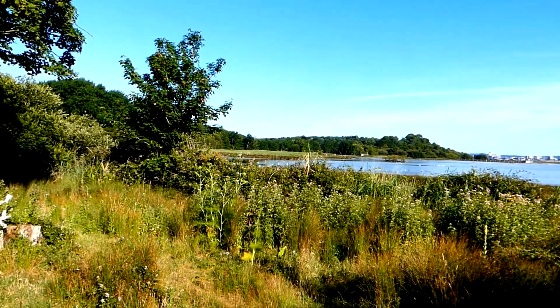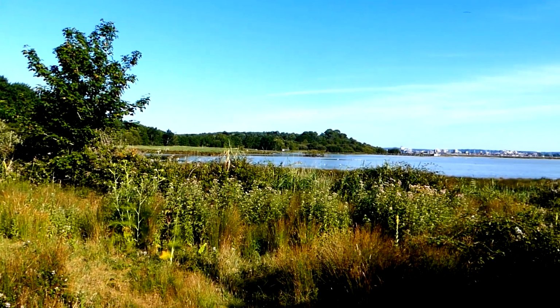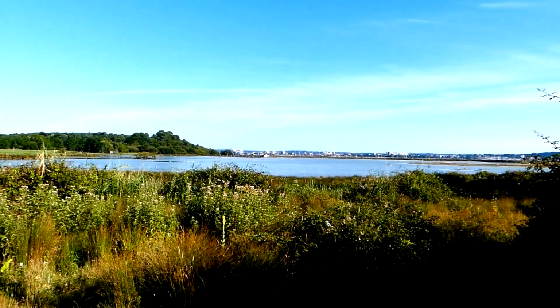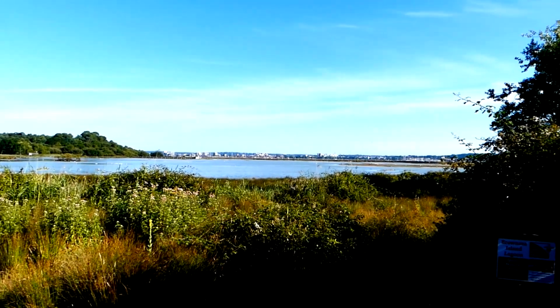This is the viewpoint that you can access quite easily from the National Trust area. Bit of raptor action here. I've got a buzzard out in the late evening as I'm going to go and put the trail cam in.